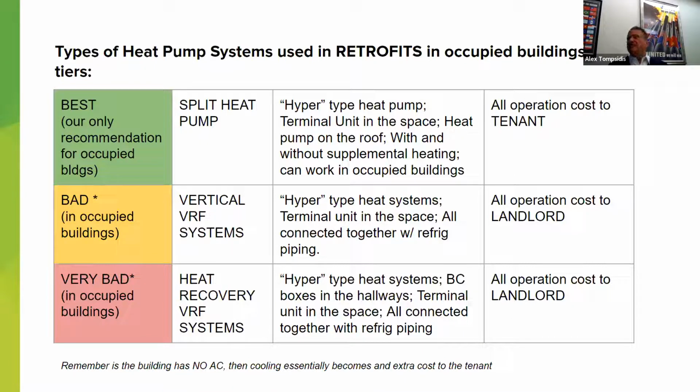Again, all the devices are joined together. You put these boxes in the hallway or in little rooms, and you take advantage of one side of the building having heat, and the other side of the building might be in cooling during shoulder seasons. But today, like I said, focusing on occupied buildings, the best option, which is our only recommendation for occupied buildings, is the split heat pump. And that is a hyper type heat pump, which Jason touched upon.